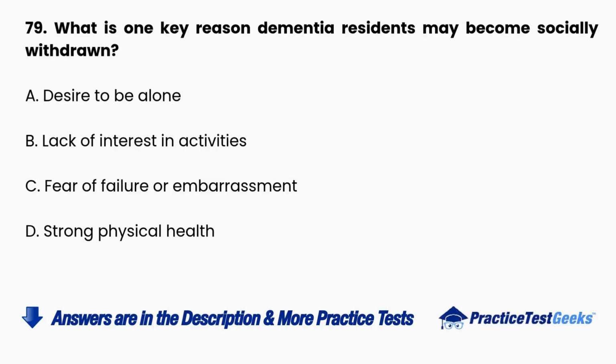79. What is one key reason dementia residents may become socially withdrawn? A. Desire to be alone. B. Lack of interest in activities. C. Fear of failure or embarrassment. D. Strong physical health.